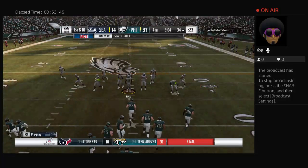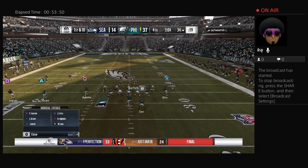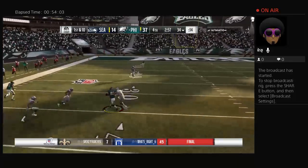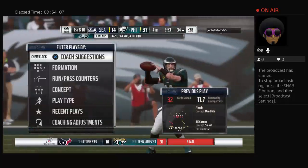From the 34 now, here's 1st and 10. Gun! Set! Green 39! Green 30! Flush to his right. Now he's going to throw it deep to the other side of the... He's got a man! Complete! A gain of 32 that time.